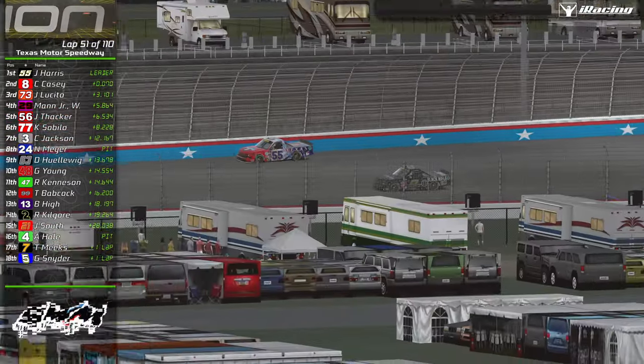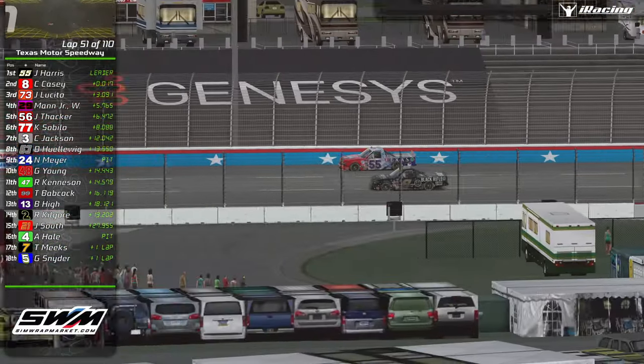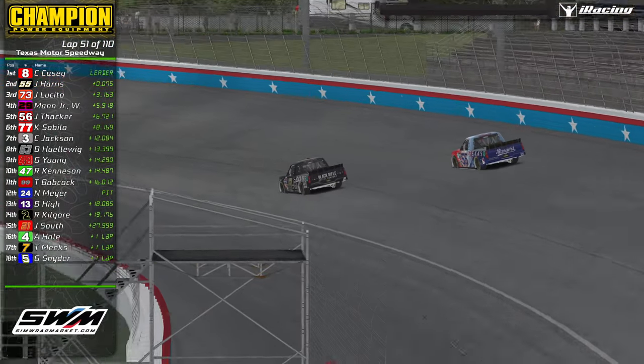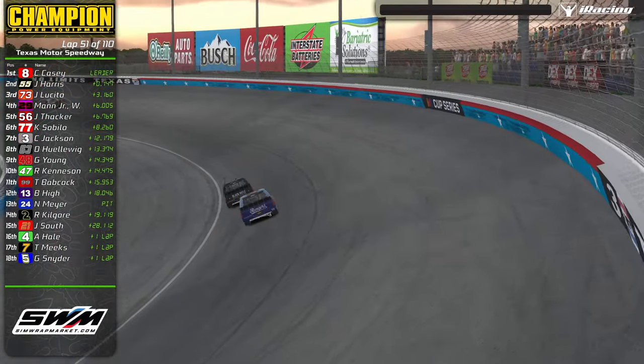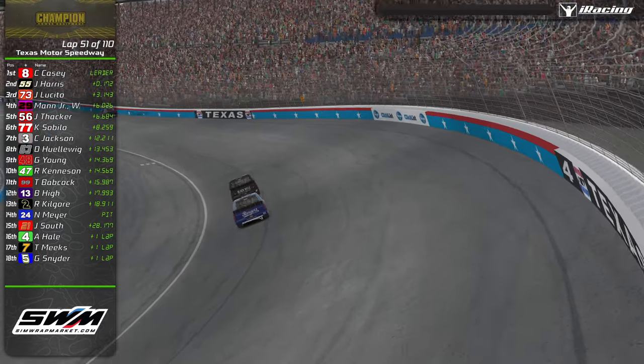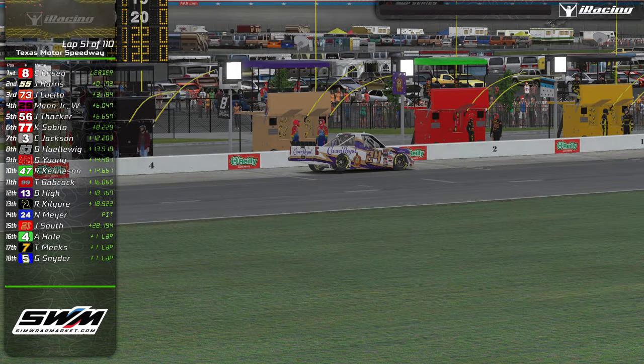Oh, man, but the 55's way out of the groove coming out of turn number 2. Ooh. Had to get out of the gas, and that's going to give it to Casey. He finally made the mistake. James Harris is going to fall back to P2 after he lost all that momentum coming out of turn number 2. Yeah, it came down to a mistake, and Harris is probably kicking himself over that.